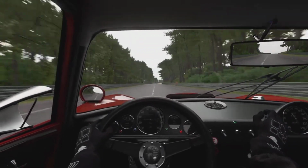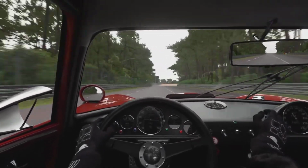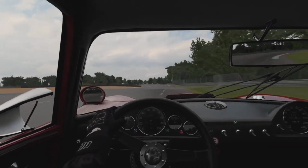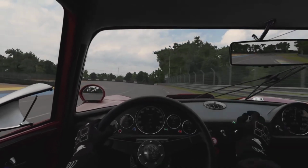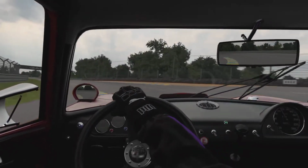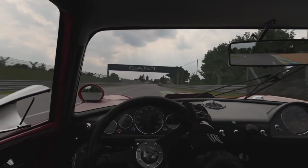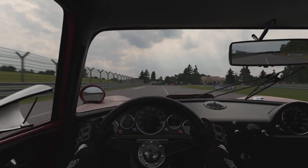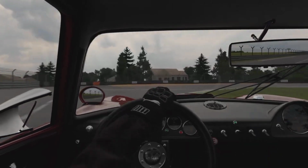Yes, it's not as fast as modern day vehicles, but it's not supposed to be. This vehicle right now, I wouldn't want it any faster, I wouldn't want it any slower. It is the perfect Alfa Romeo Giulia TZ2. This vehicle right here is just perfection.